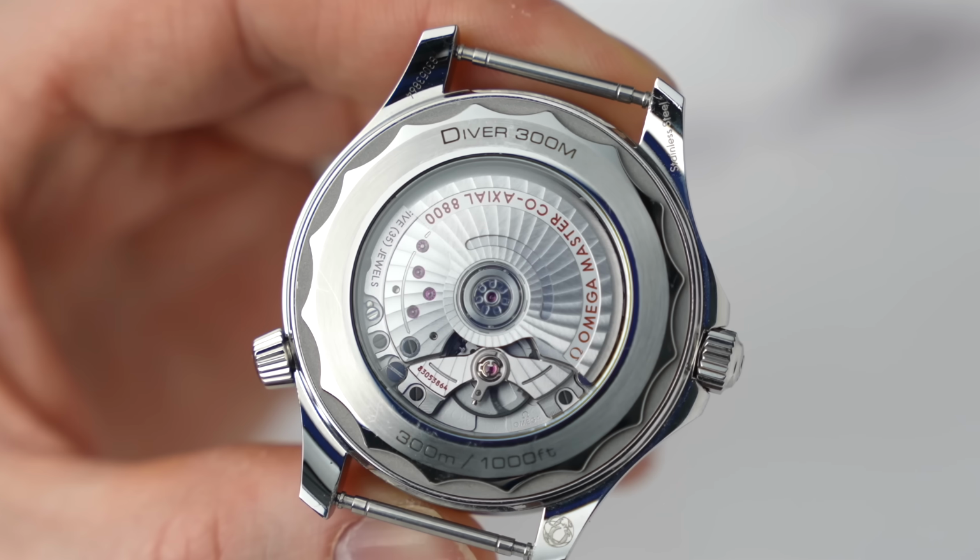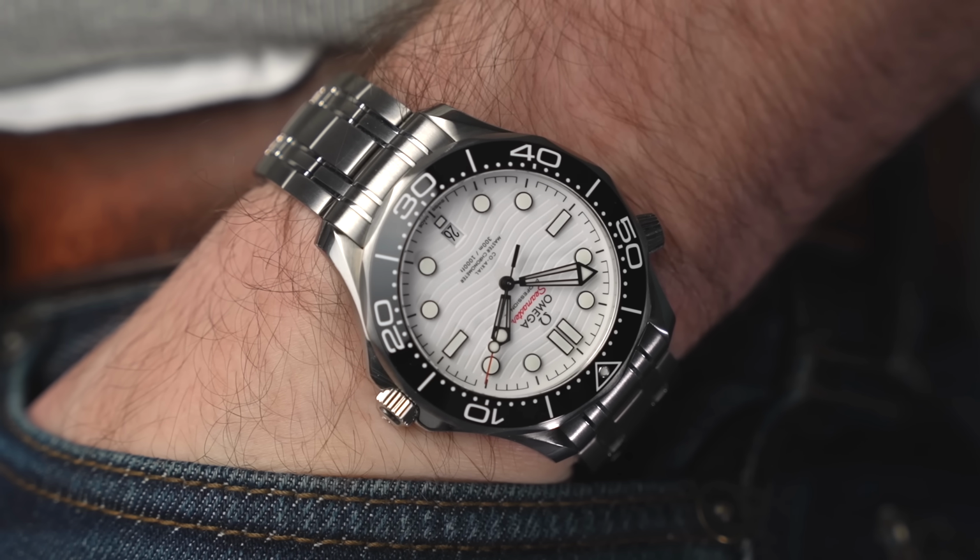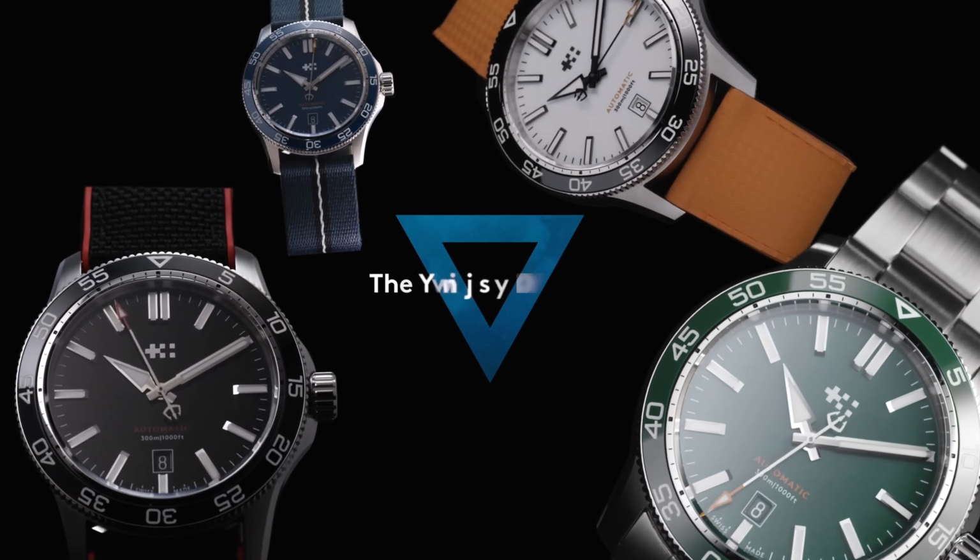If you're a big fan of the Omega Seamaster, this will tick so many of the boxes. It doesn't have a movement performing to the same level as the Omega. It doesn't have the finishing to the same level as the Omega, but that's why it doesn't cost anywhere near as much as an Omega Seamaster. I feel like this would tick the box if this is within your budget.